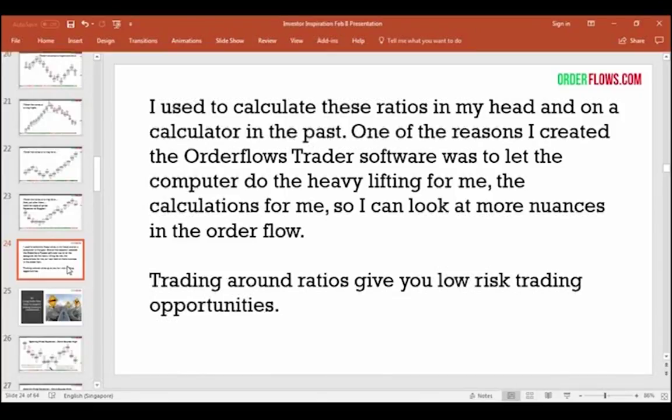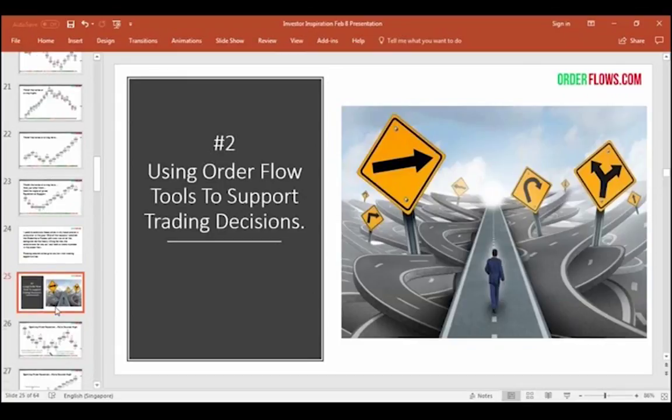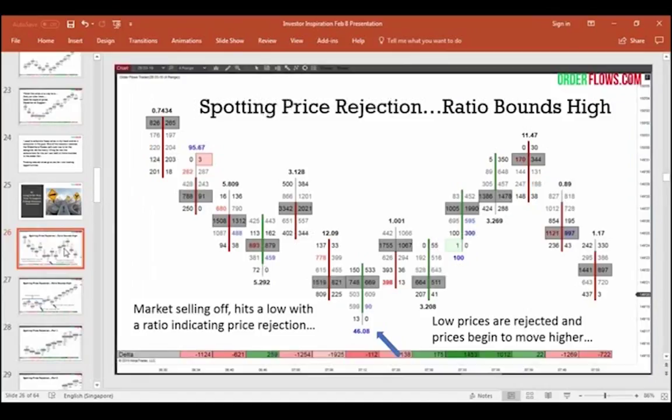And I've always believed that trading around ratios gives you low risk trading opportunities, which is what you want as a trader, right? You don't want to be taking risky trades. You want to be taking trades that make sense to you, that you can understand. Now, number two, I'm talking about order flow tools to support your trading decision. And again, it's all about understanding the order flow and how you can add it to your trading.